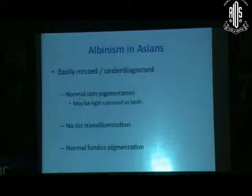And I'm glad to say we found an answer. In terms of albinism in Asians, what Tony Moore said to me is that they can have normal skin pigmentation, and you have to compare the child photographs. But we did that, and in this family they were normally pigmented. They didn't have any iris transillumination, and the fundus pigmentation was normal.